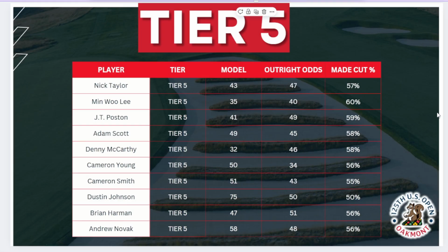So we move on into tier number 5 here. And in tier number 5, again, it's a little bit more difficult. I don't necessarily love any of these golf picks too much. You do see, based off the Vegas make cut percent, Mingwoo Lee is someone that stands out, a 60% chance to make the cut. Outright odds, he has the 40th best outright odds. And then the 9 to 5 model, he ranks out 35th.